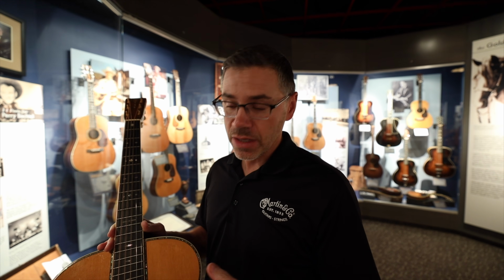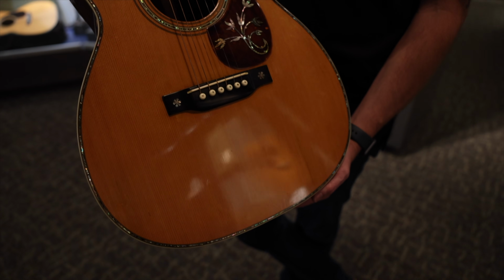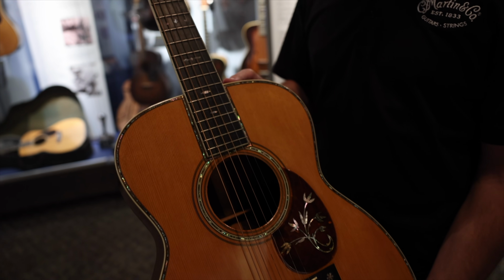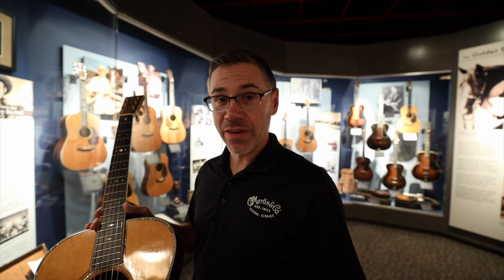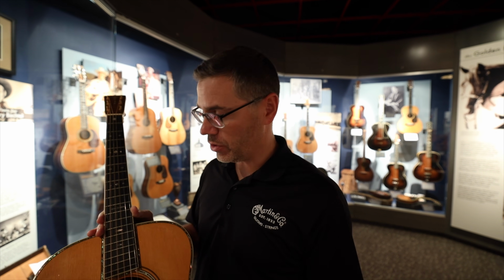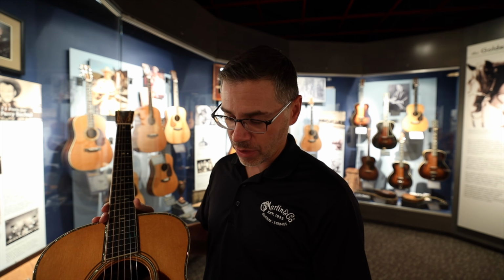lineups to similar designs. So the reason why this is a deluxe model and not just an OM45 is it had an inlaid pickguard and an inlaid bridge. And the reason why Martin only built 11 of them was because they had trouble sourcing these materials because they weren't done in-house. Martin would do the inlay on the top of the guitar and the fingerboard, but not on the pickguard. One of the unique features about this guitar, I should point out, is the neck profile.